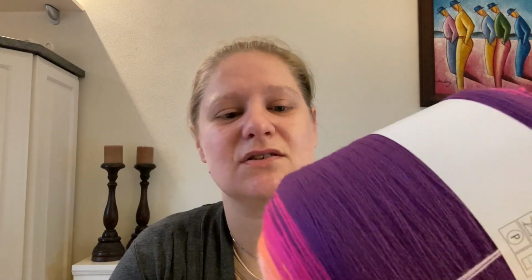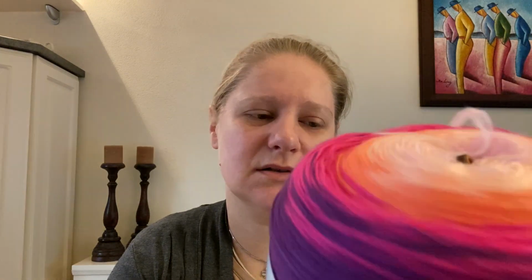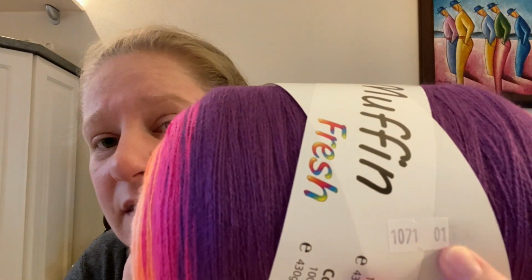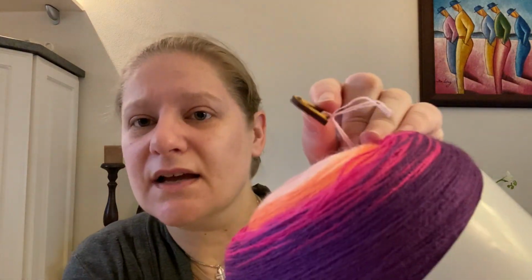I can imagine something really nice could be made of this, like a dress even, maybe. I'm not sure if it would fit me though, if there would be enough yarn for that, but I really like this color. Let's see if I actually have a colorway on that. Yeah, it's 1071.01, so I assume it's colorway related, but except that, there isn't really much to say of it. Yes, see, they have these lovely hearts for the center pull. Awesome, huh? Which goes in here.